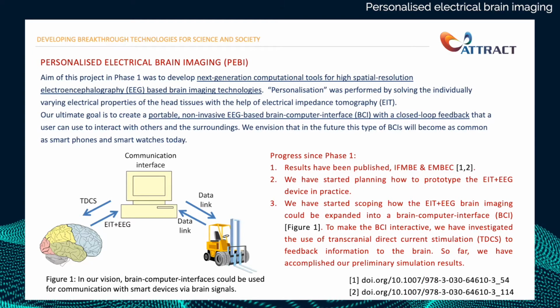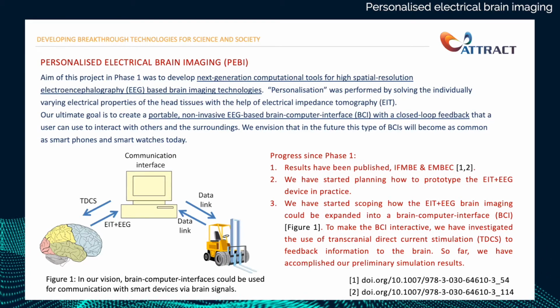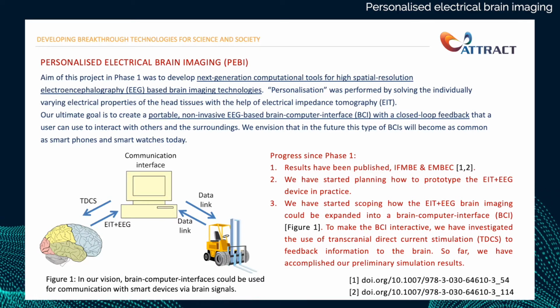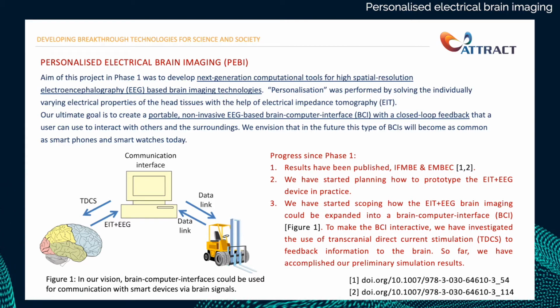Now, our results have been published, and we have started to plan for the next steps to move from the simulated environments to the real world. Now that the software is ready, in phase 2, our goal would be to build and prototype this EEG-EIT brain imaging device. And our ultimate goal would be to create a portable, non-invasive EEG-based brain-computer interface with a closed-loop feedback that a user can use to interact with others and the surroundings.